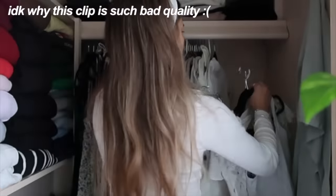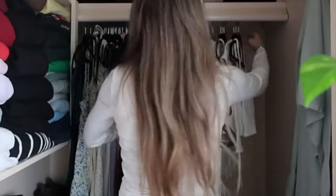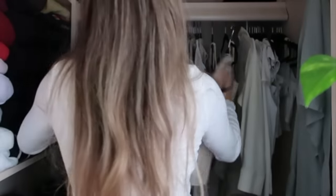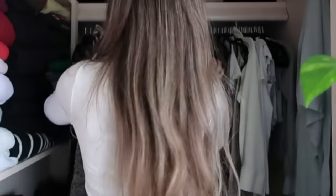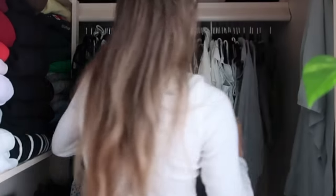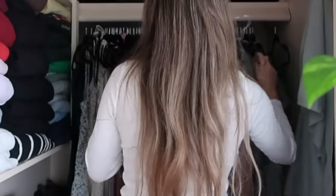Cleaning the shelves, I wanted to try to hang up some of my clothes in my closet since my dresser is super full. I started by trying to hang up all of my shirts. I wanted to see how many of them would fit, and I quickly realized that I had a lot more shirts than I thought I did. So you won't see it in this clip, but I ended up hanging up only my long sleeve shirts.